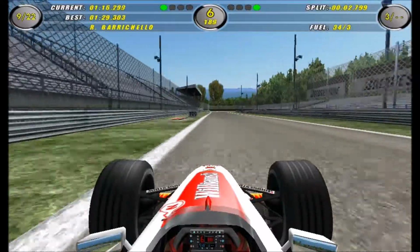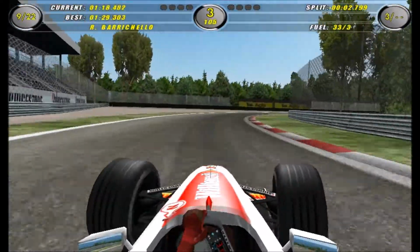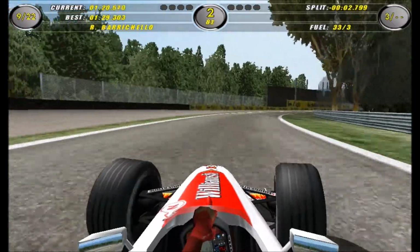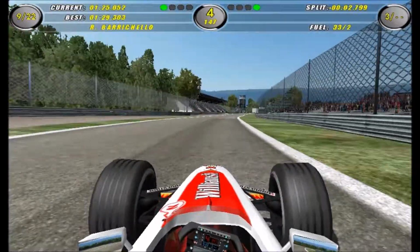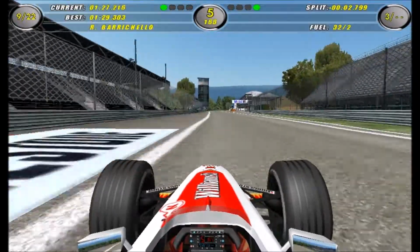And yeah, we can shave off a good quantity of time here as we brake into the Parabolica. Probably not going to need to brake that much in future. Let's get on the power early. We had to slow down for Alexander Wirtz last time, didn't we?